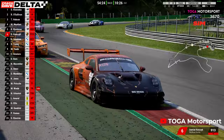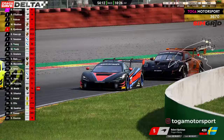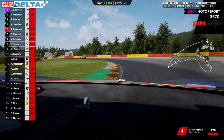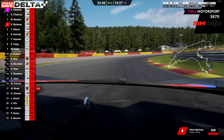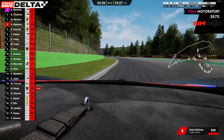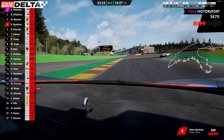No way, we have taken the Porsche. Let's go Bjorkman, the Swedish Verstappen. Yeah, Bjorkman up in P5 here for Poggers Racing in the 420, McLaren 720. Let's hop on board with him for the corners here and see. From what I can tell, there hasn't been a single point of contact in the second race so far.